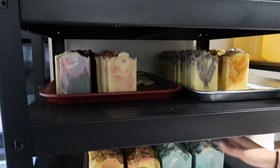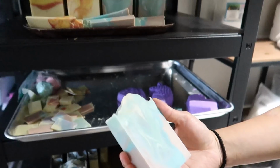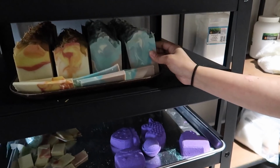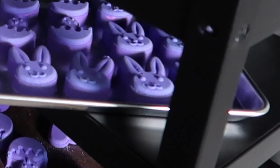Our Georgian Bay is one of our best selling soaps. If you can see here, how gorgeous is this soap? We make so many of these Georgian Bay soap bars. And then down here is more of our Easter products that we're preparing.